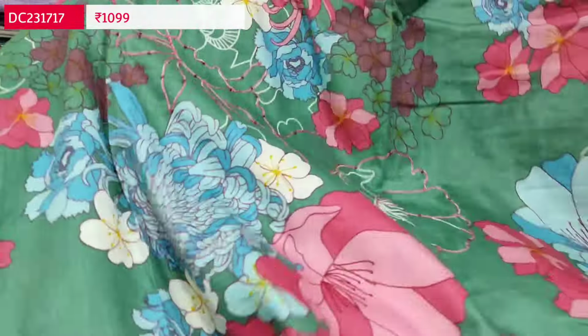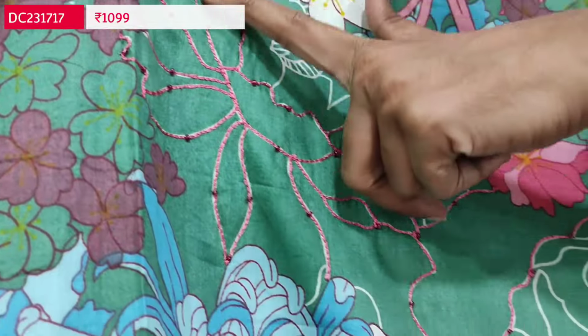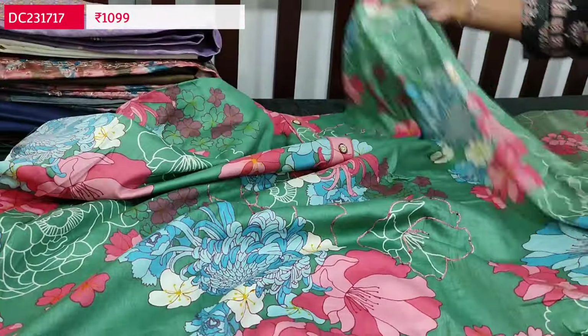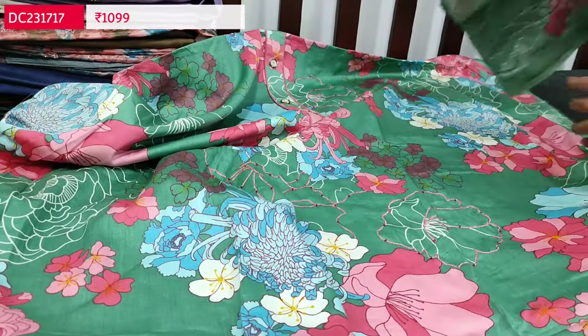The front side of the top is highlighted with thread work. So these prints are outlined with thread, and we also have small sugar bead detailing. And the same kind of floral print comes at the back, lining is needed.